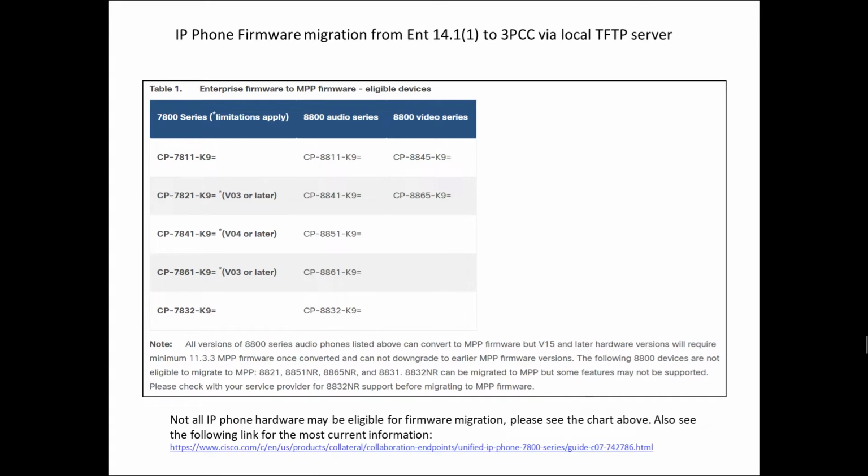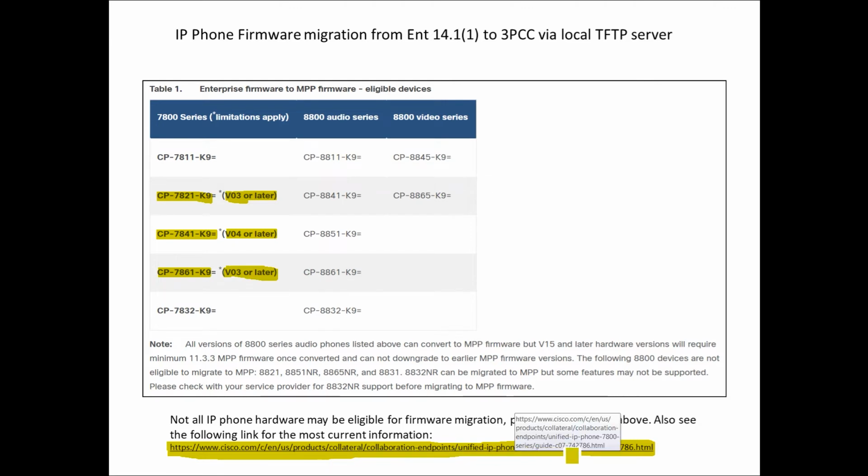Okay, another consideration is if you have really old phones. So again, looking at the 7821, 7841, 7861, the phones need to be a minimum version. For example, 7821, they need to be version 3 or later hardware. 7841, version 4 or later hardware. 7861, version 3 or later hardware. Otherwise, the firmware migration for those phones is not supported. Simply, the hardware doesn't support the firmware migration. And this information is pulled directly from this white paper right here. So at the time you're viewing this video, you probably want to go ahead and take a look at this white paper just to understand what the current state is as far as what hardware is eligible for the firmware migration.